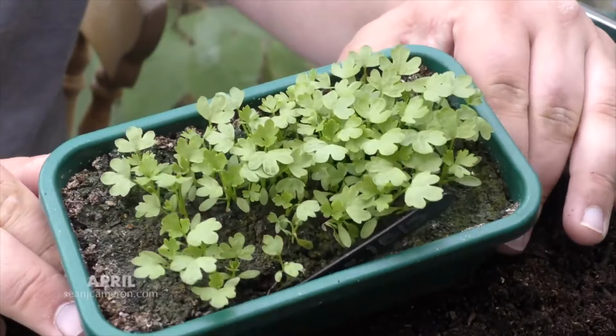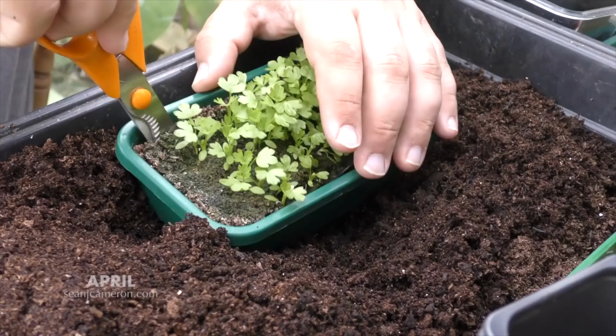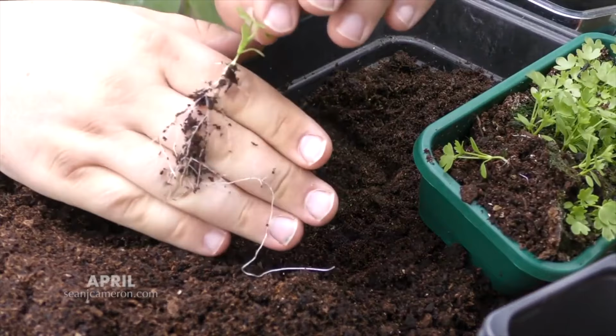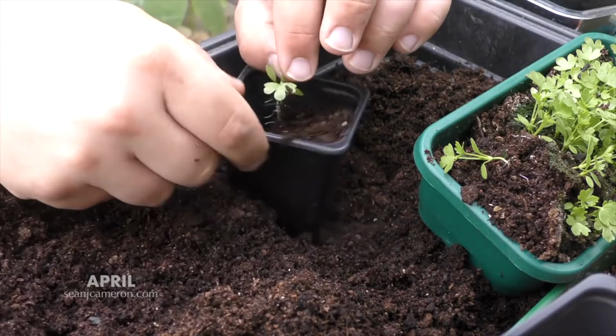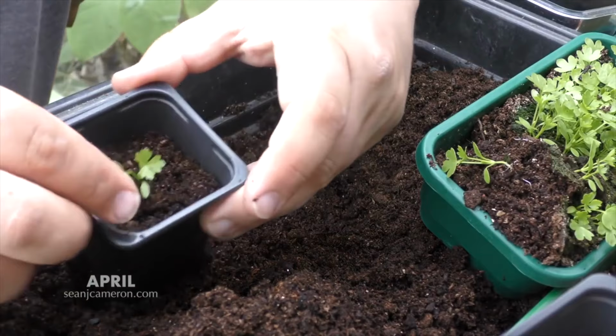The celeriac has now got to a point where it's time to pot them on, so that's what I'm going to be doing next. They're fairly small, but they've got a really good root system to them. So just fill a pot up. This is just multi-purpose compost, nothing special. Press it down. I'm not going to fill them up too much with soil.